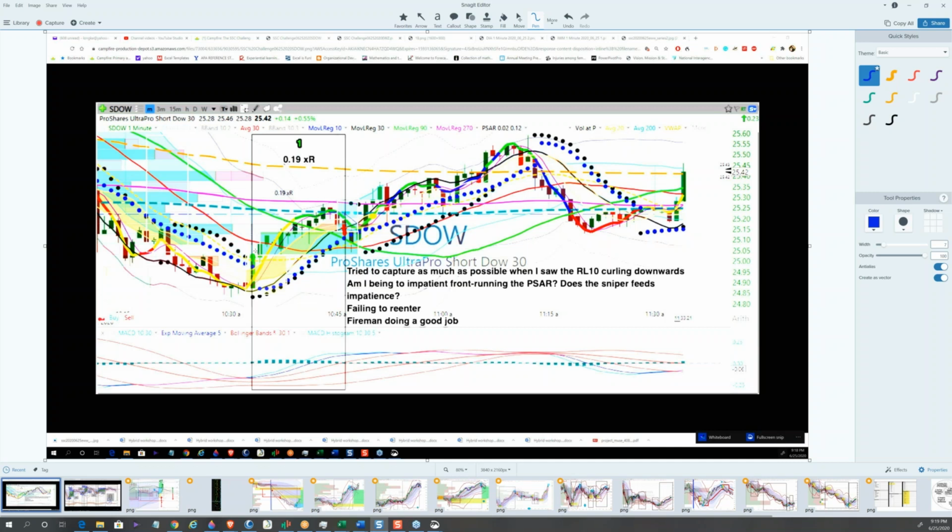This one is an entry here with the usual risk box, and then cashing this win. That's basically a 0.2, so it's 1 execution R.